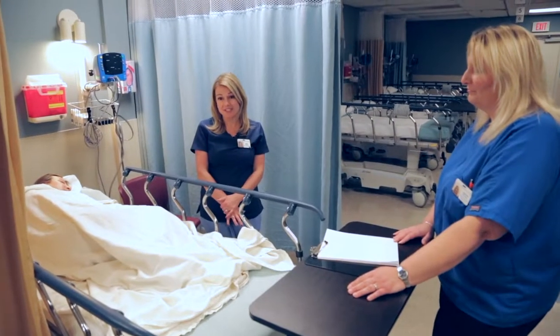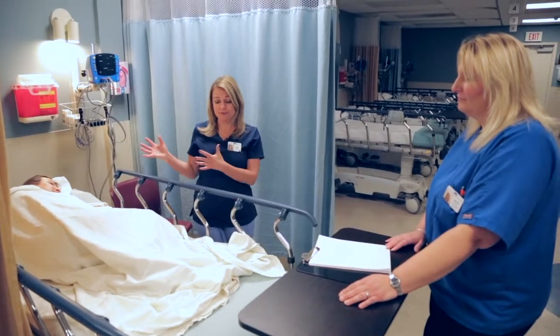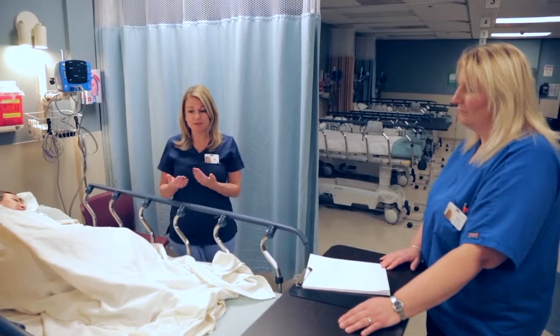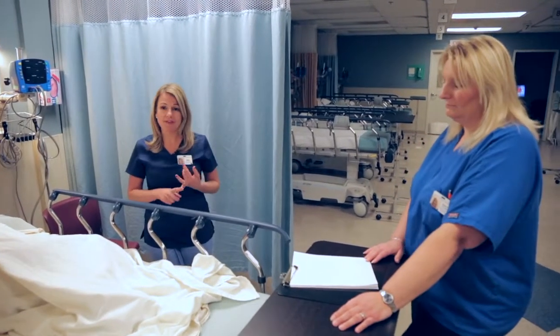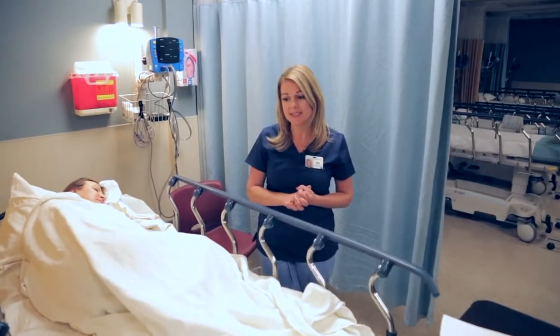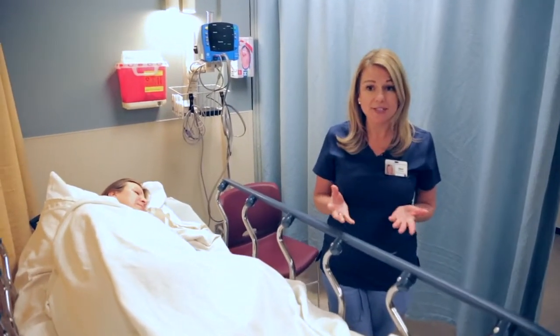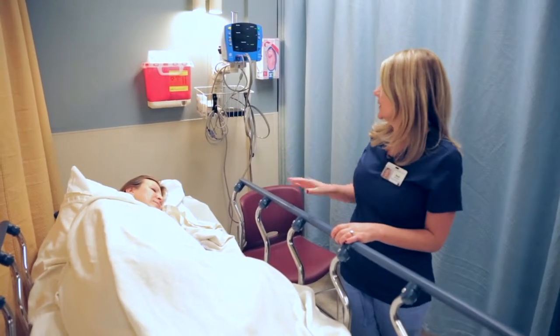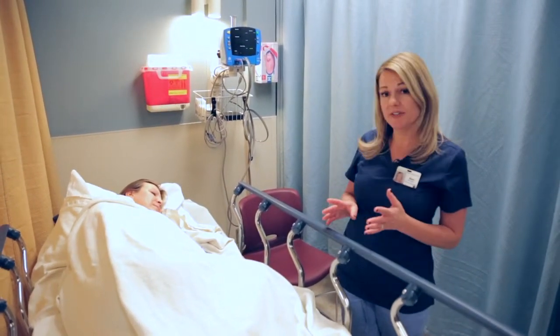So once the procedure has ended, the procedure room nurse takes the patient into recovery. They give a full report to the nurse. They go over the findings. They go over what medications were given during the test, any important information that the nurse needs to know. They then hook them up to the monitors. We go over their vital signs every 15 minutes.